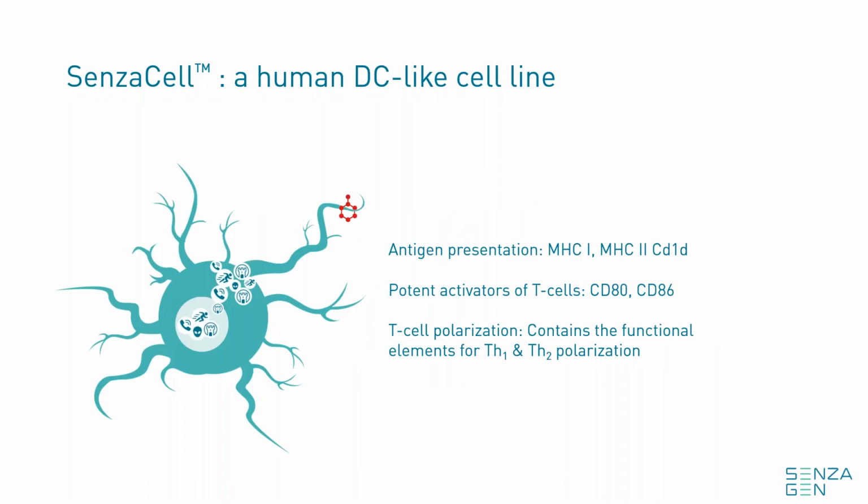As a cellular model in GARD, we use a human dendritic-like cell line called SenzaCells. This is a monocytic cell line that has been differentiated to acquire characteristics that are identical to those of primary cells. Similar to primary cells, these cells are capable of taking up and presenting antigen on MHC class 1 and 2, as well as CD1d. They respond to pro-inflammatory cytokines by upregulation of co-stimulatory molecules such as CD80 and CD86. And importantly, they contain the functional elements involved in regulation of Th1 and Th2 polarization.